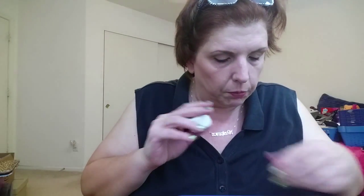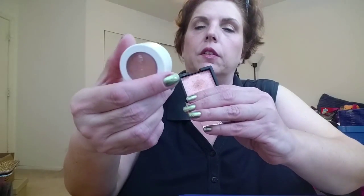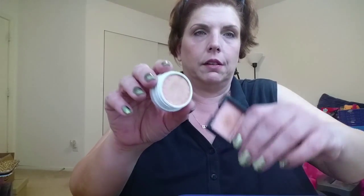But let me share what I discovered with the Nars Outer Limits eyeshadow, which is that peachy pink shimmery color as well. Well, if you couldn't get this, I would recommend this Too Soon by ColourPop. It's a Super Shock shadow. They are practically identical.